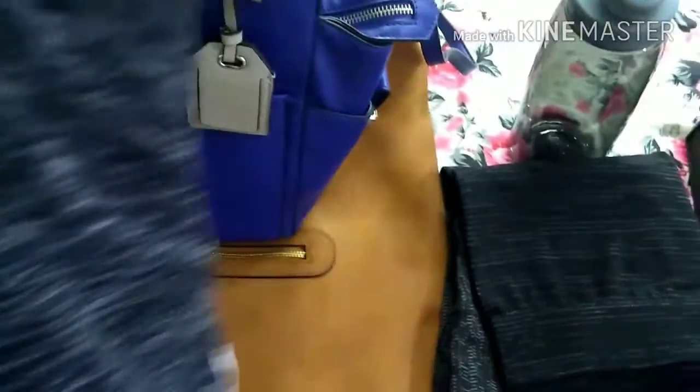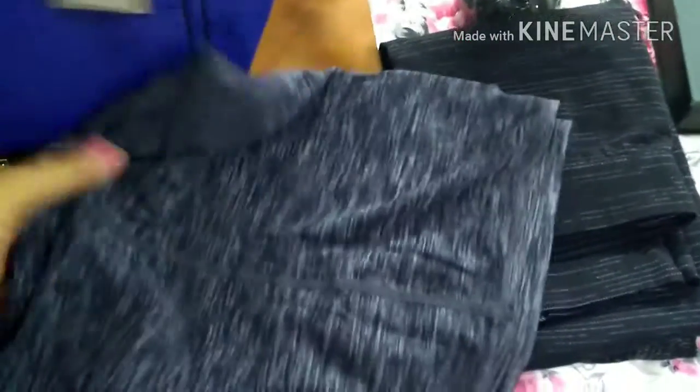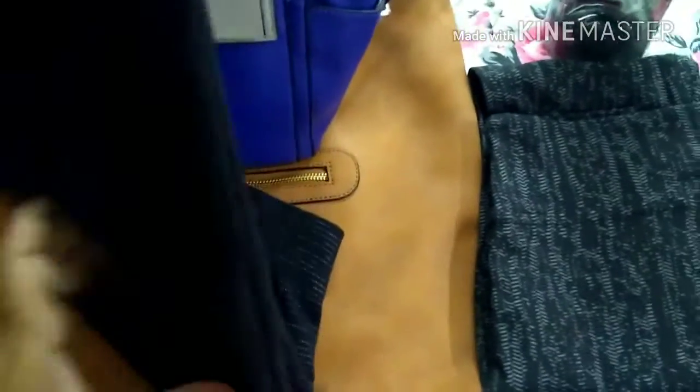Then he has bought me this scarf. As we already know, in India we don't have that much winter, but even then he has bought me one scarf. It's grey. I like it. Next, he has bought one leggings. It's blue with white lines over here, and the cloth is really very soft.